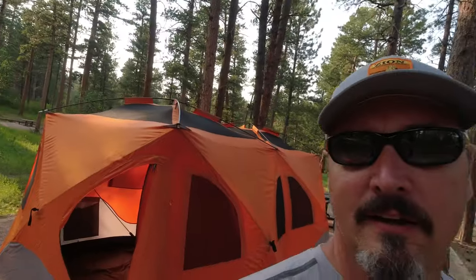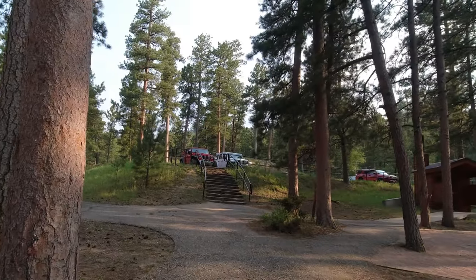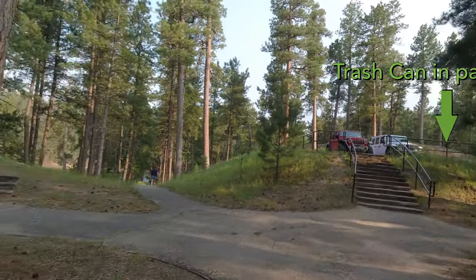We're here at Horsethief Lake Campground and we just got our tent set up. Parking's up that way. It's not too far. We've taken that tent further.